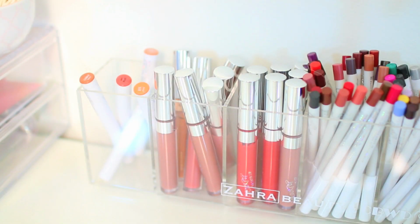And then last but not least, of course, I have my little ColourPop section. So I have lippy sticks, ultra satin lips, and ultra matte lips. And then of course this month I'm going to be using the ultra glossy lips because those are new to my collection.